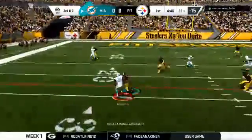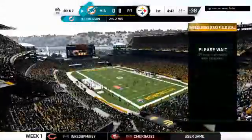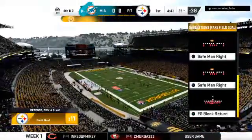Now a fake on the give here as they try the run-pass option. And he's going to be taken down here still a couple yards short of the first. Good defense holds him to only a yard, and it'll be fourth down.